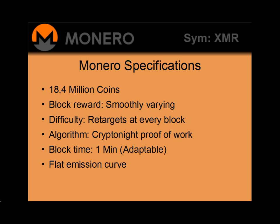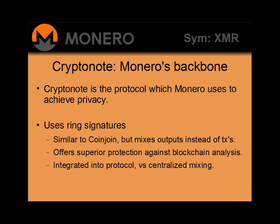Kryptonite is the proof-of-work algorithm used for Monero. A new block is released every minute. The CryptoNote protocol is the backbone of Monero. CryptoNote uses ring signatures to keep transactions private. Ring signatures is similar to CoinJoin, but it offers superior protection against blockchain analysis by mixing outputs instead of transactions.